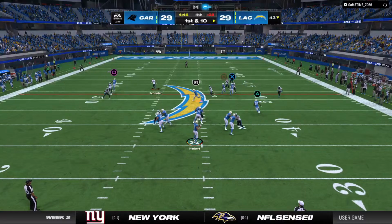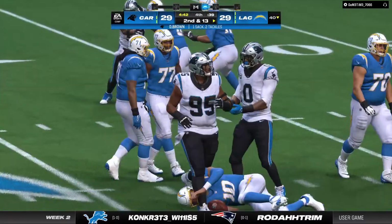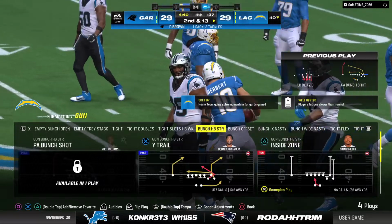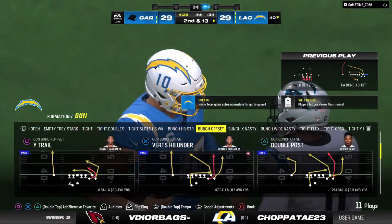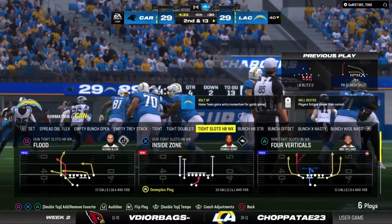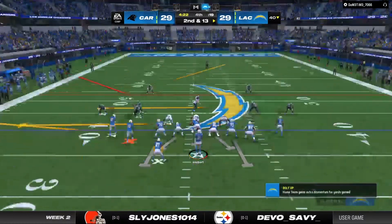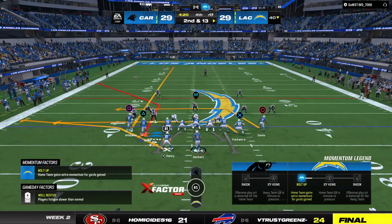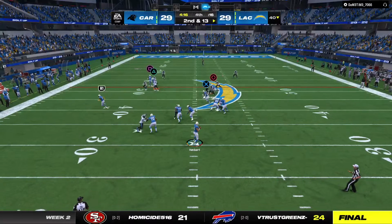Herbert now. Pressure comes in. He's brought down. It's a Panther sack. Derek Brown collapses the pocket and drops him for a loss of 3. Well, they got a takeaway on the last drive with an interception. How about this sack as a terrific follow-up? And that keeps pressure on this offense, and it could force them into more rushed decisions or another turnover.